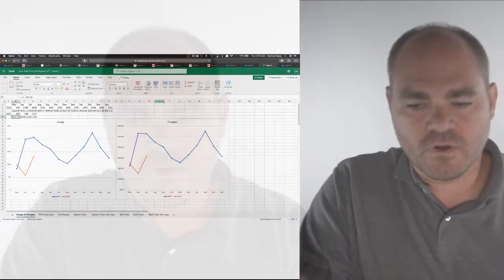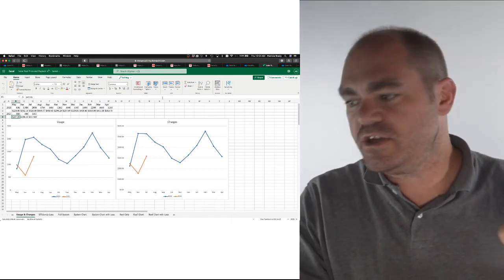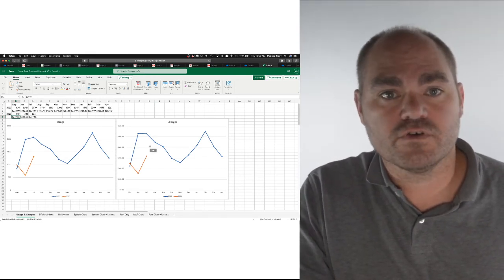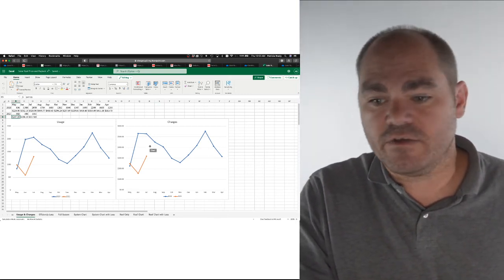So let's get over to the spreadsheet. I've taken the usage tab and I've updated it. The updated usage tab on the spreadsheet is now called Usage and Charges, and it covers May 2020 through today. Not a ton of data yet, but everything is trending in the right direction.